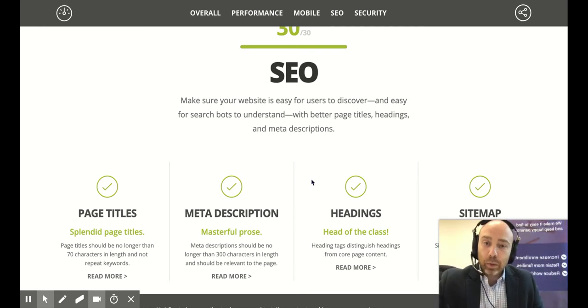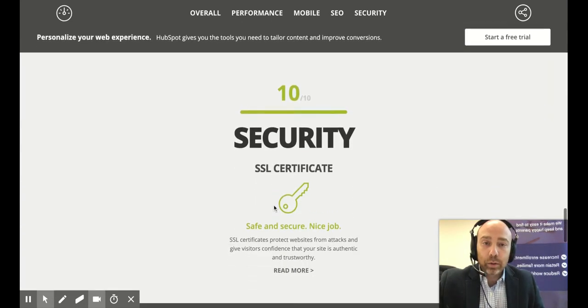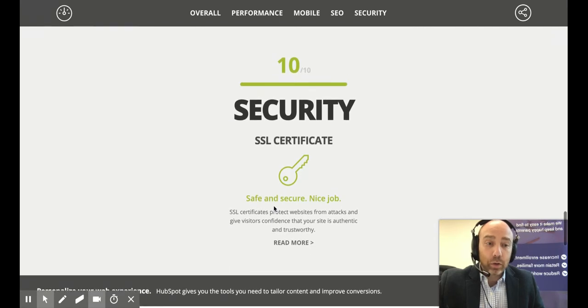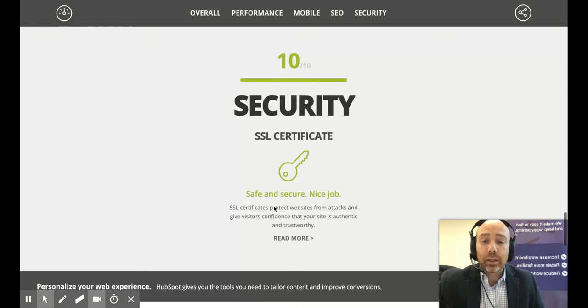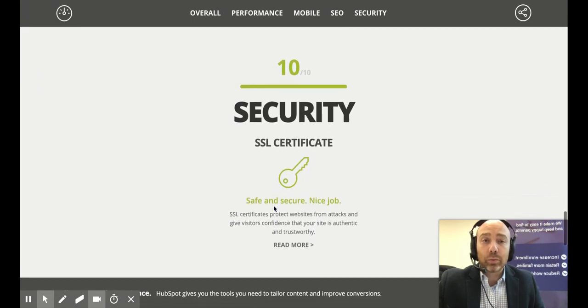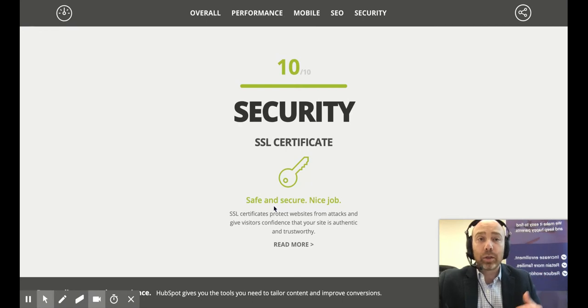Okay, so 10 out of 10 on security. So you obviously have a good SSL certificate on your site, so that's great. And that means Google's going to reward you with a higher ranking, because they like to promote pages that have security on them.